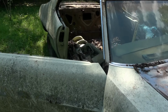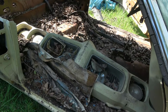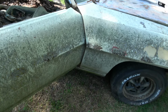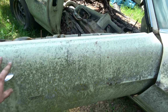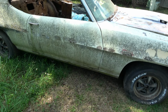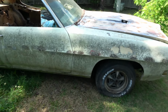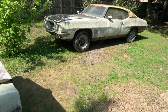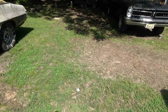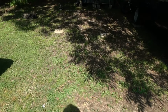You have to rearrange everything, and I started pulling some stuff out of there and need to see what this car really looks like. Just need some WD-40, I guess. Oh man, there's just so much going on right now. Not a bad car though.